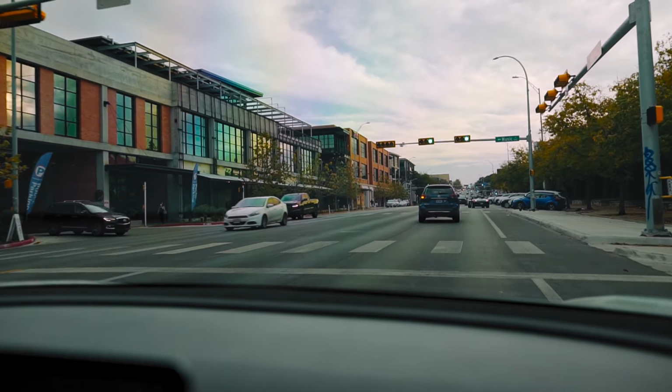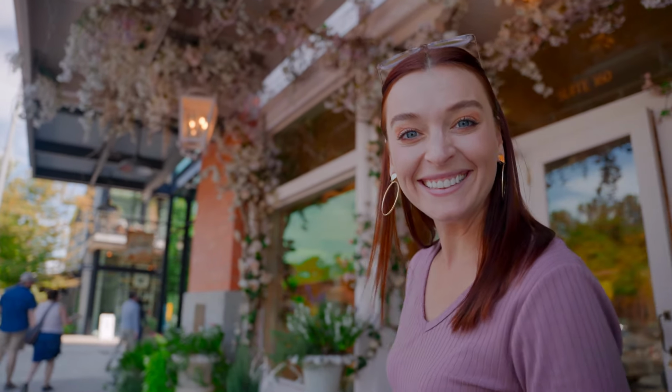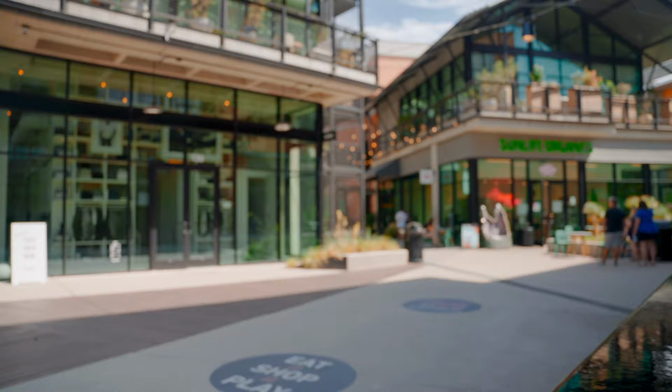If you drive by South Congress very quickly, you won't see it. There's a few storefronts at the very front. And if you go around to the back, there's more stores, more restaurants, walking areas, there's parking underground. It's a really conveniently set up space and it's super beautiful. They've got lots of things to do to keep you entertained and busy while visiting South Congress.